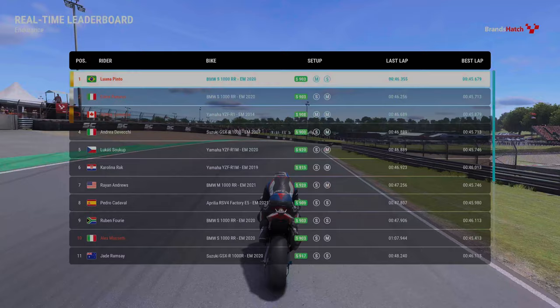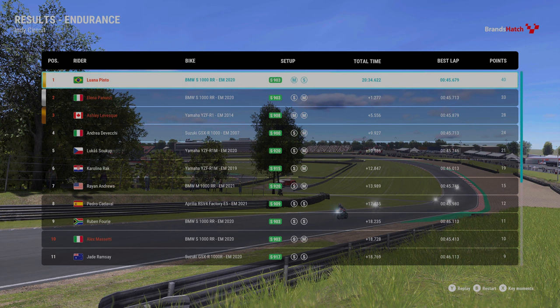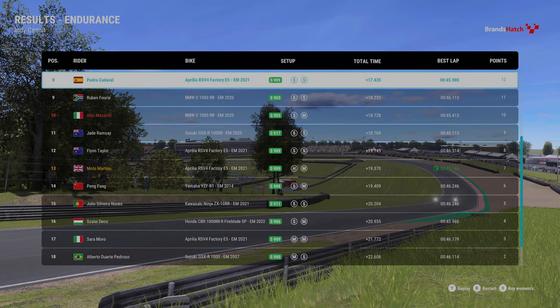Well, there you go. Thirsty, thirsty work. That Aprilia just drinks fuel. What did we score? We scored a massive 7 points. Only 33 behind the leader. Look at Eleanor as well. Smashed it. Aprilia, 8th. 12th, 13th. Yeah, a bit thirsty. But hey, lesson learned for next time.